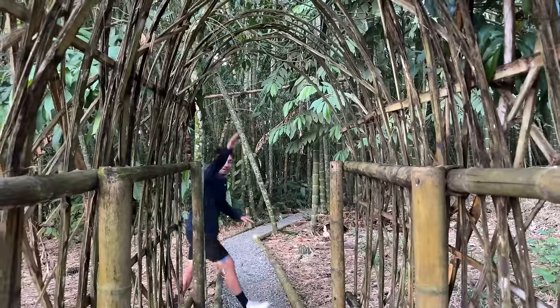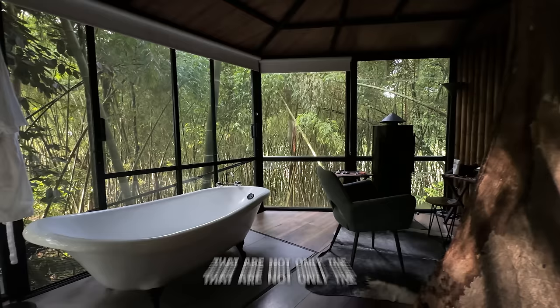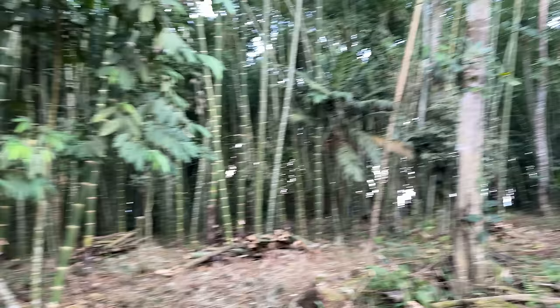Hola, bienvenido, mis amigos. We are in Armenia, Colombia right now, and we have two of the coolest Airbnbs that are not only the cheapest, but the most unique. And I'm gonna show you guys the first one. It's in a treehouse in a bamboo forest. Come here. First, we walk through this bamboo walkway, and then boom, we're in a forest.